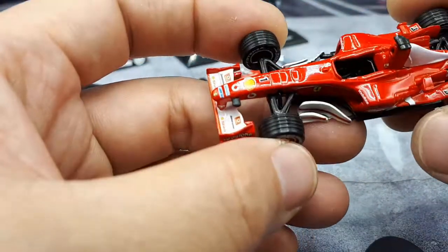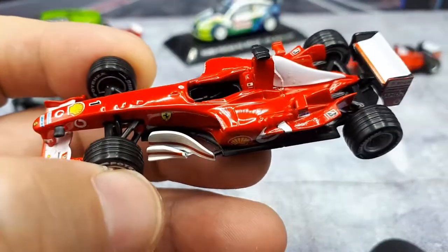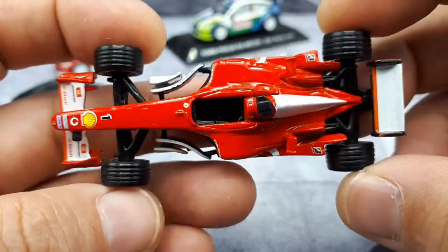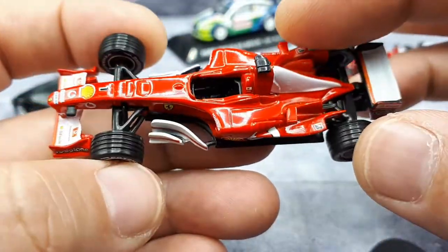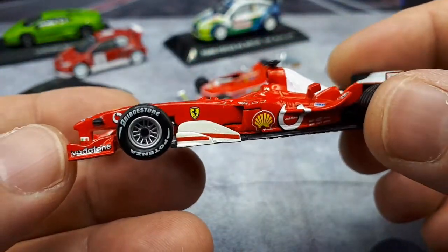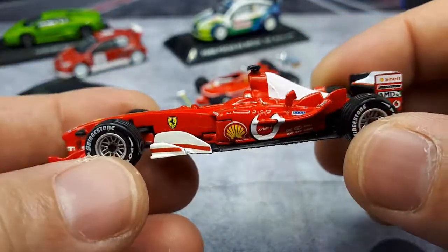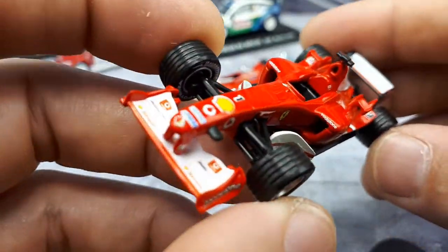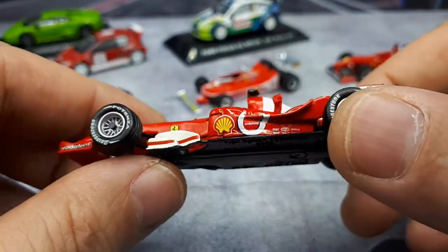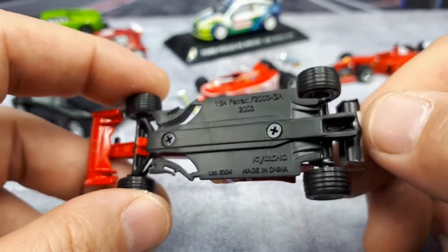So this is a 2003. It's the F2003 model, and you can obviously see the changes in the aerodynamics. You've got these little winglets there. Now, this is also driven by Michael Schumacher, and now he's winning championships. In this car, he won his 6th F1 championship. And this car has a V10. It's 3 liters, and it has a 7-speed, but it's now making 845 horsepower.